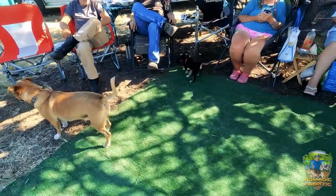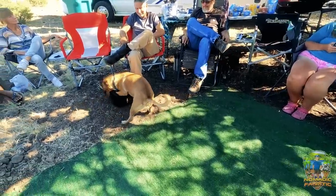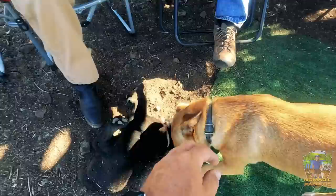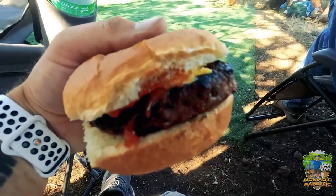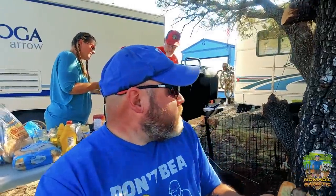Where are you going? People are gonna be like, you gave him to Wes? He is the smallest puppy here, but look at these two monsters playing. You know your sister's gonna be bigger than you soon, right? Yeah, enjoy it. There we go, got me a cheeseburger. Thank you, Steve, it's real good.